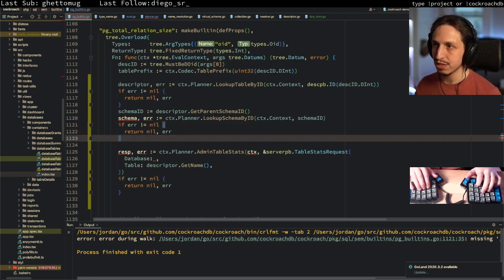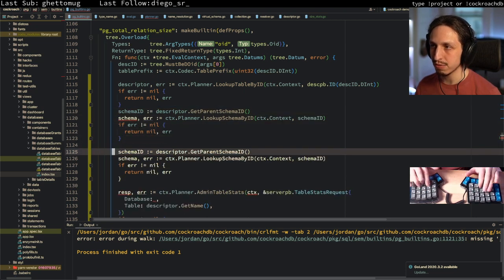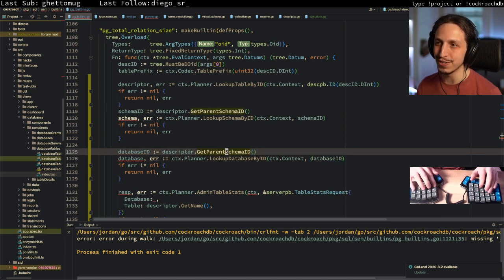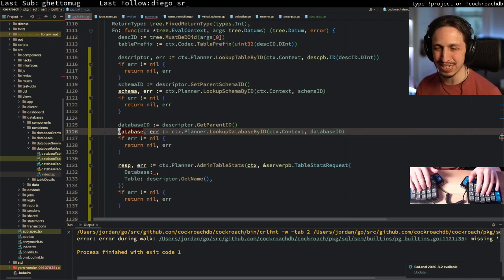Okay, and then finally we just need to do the database as well. So the same old thing down here, we'll need to say database ID, database, look up database by ID, database ID. I get the sense that maybe I'm doing something wrong here. Maybe there's a faster way to do all this, but I just don't think there is that I know of. Anyway, we're just going to roll with it for now.